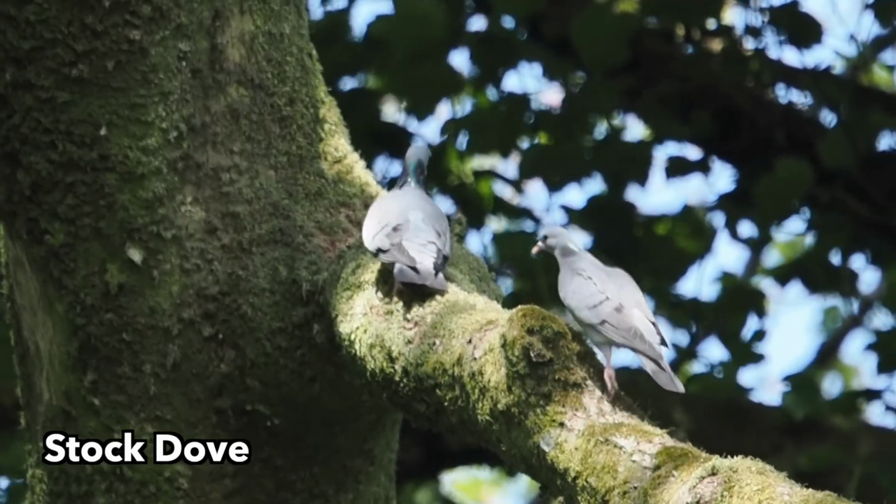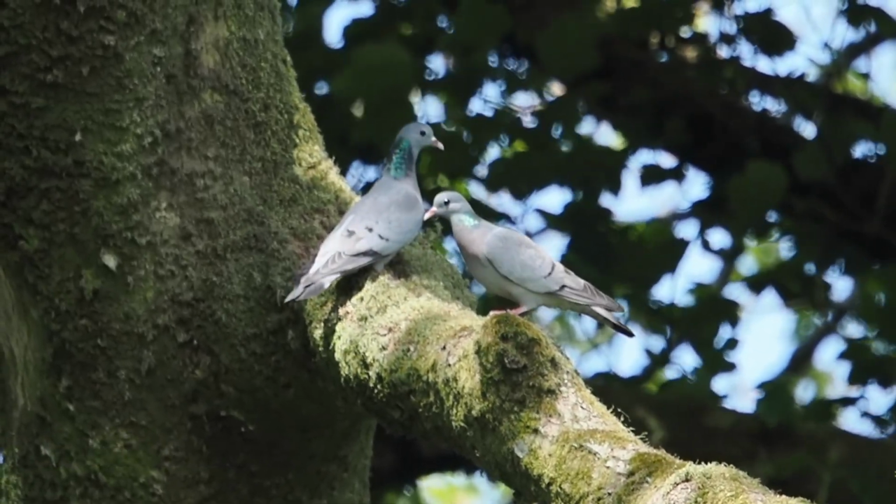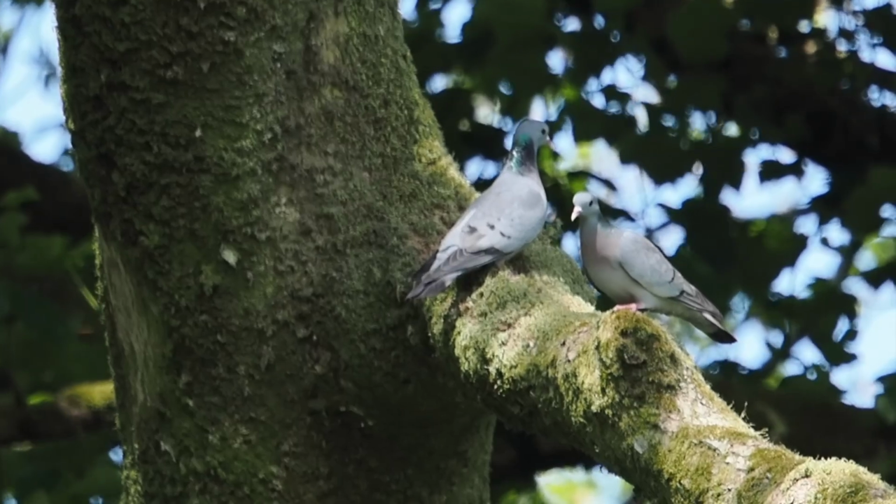Stock doves are one of our favourite birds, and seeing this pair in the tree was really special, and we really enjoyed watching them.